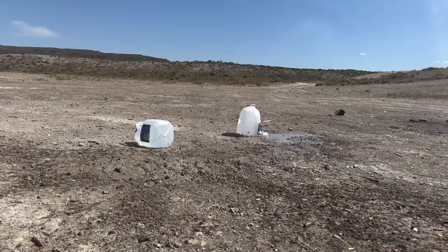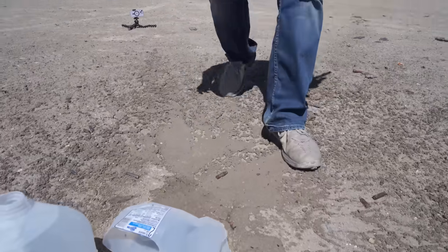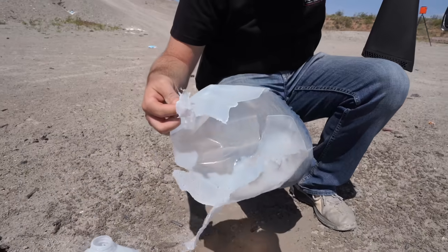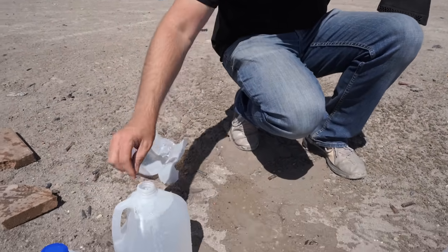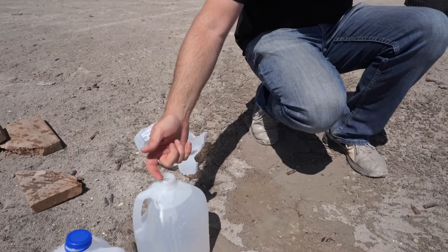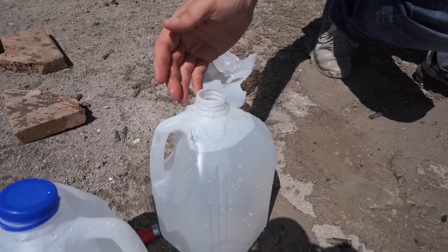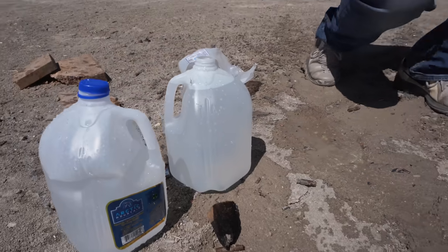Let's check it out. Okay, indeed, that is impressive. So it destroyed the first milk jug, and you'll see it, something must have knocked the cap off the second one, but the others are really intact here. That's pretty cool.